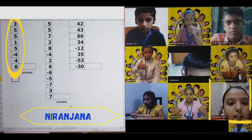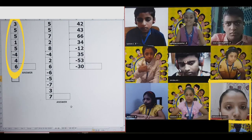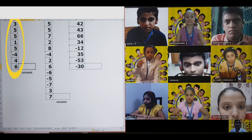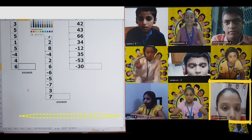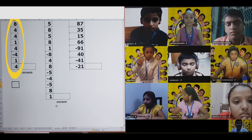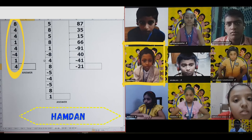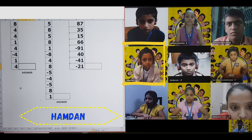Sir, Niranjana, 2, 5. Another student said 2, 3. Niranjana, 2, 5 and 2, 3. I am going to check. 2, 5 is correct. Niranjana is the correct answer. Hamdan said 2, 2. Very good, Hamdan.